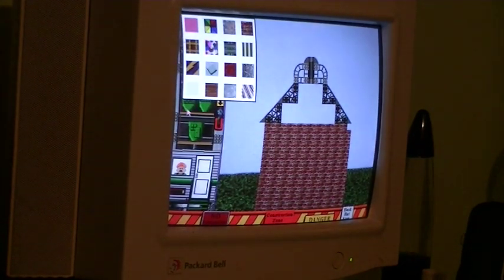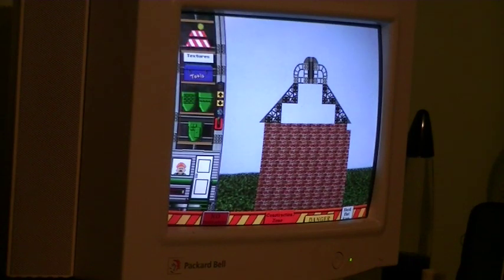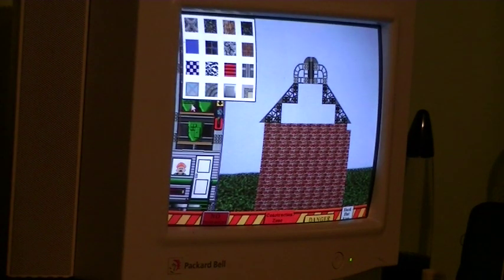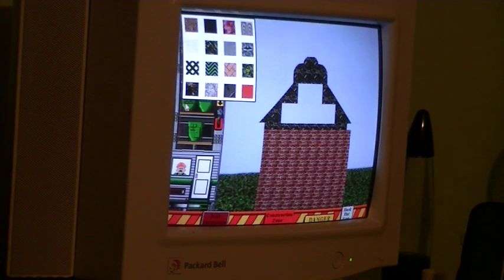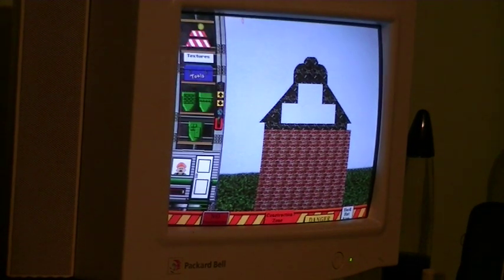Alright, now we'll do the roof. Okay, where's the roof stuff? I think this is it. And again, same concept, just drag it and whoa. You were not supposed to be doing that. Okay, this is actually the texture we needed. And we'll fix those bricks in a minute.